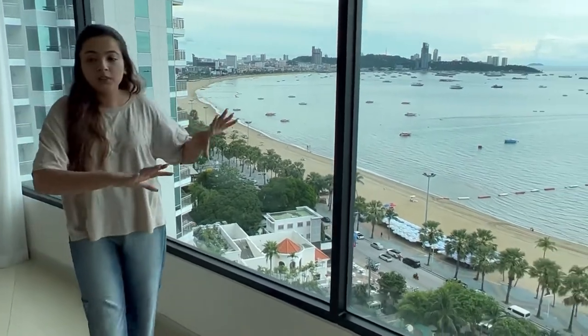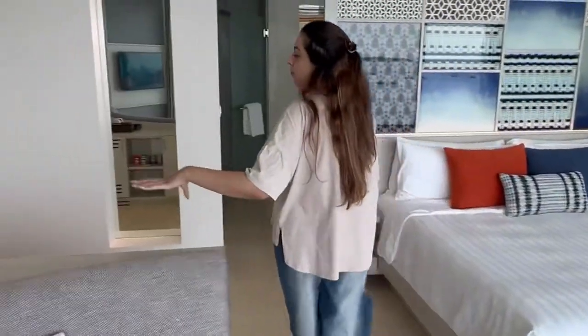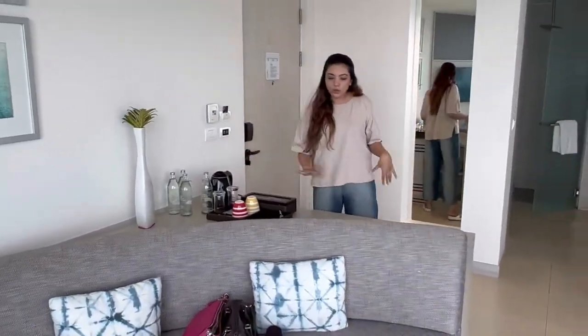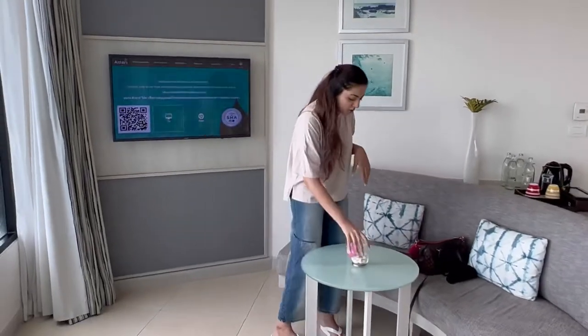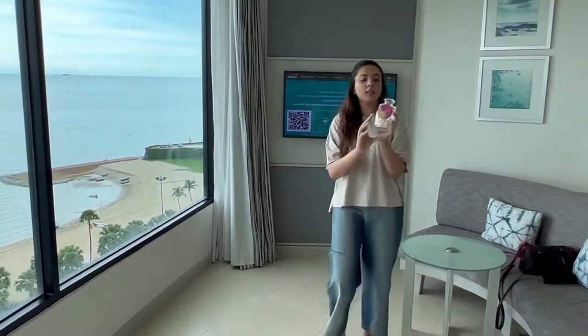It's beautiful. As you see over here, you can see the kettle area. There are some tea bags, there are cups, there are four water bottles. Again, the sofa is also in a curve so that when you sit, you can see the sea completely. You'll feel as if you're on the beach. And they've also provided us with these coconut toffees. You can see.